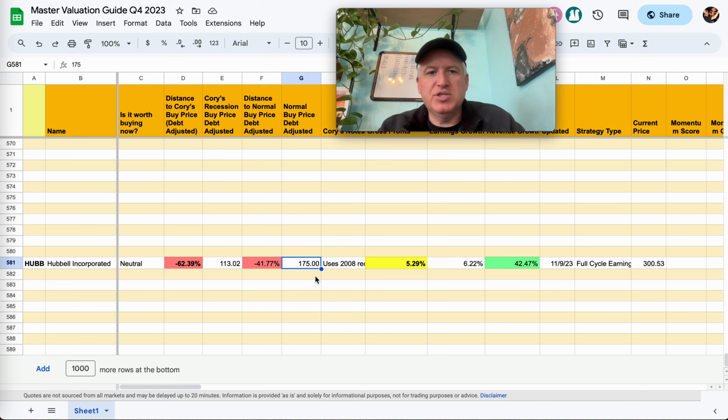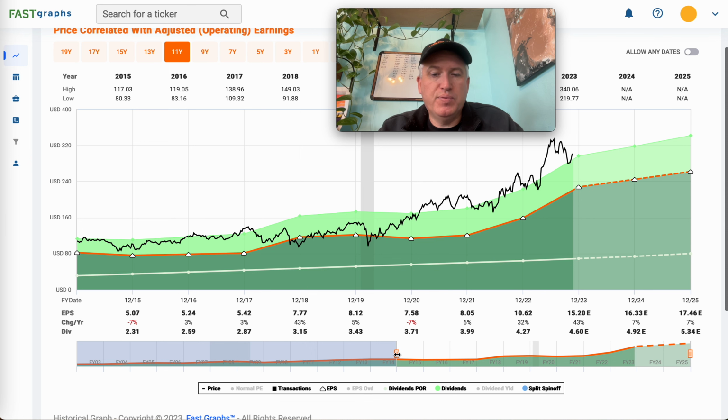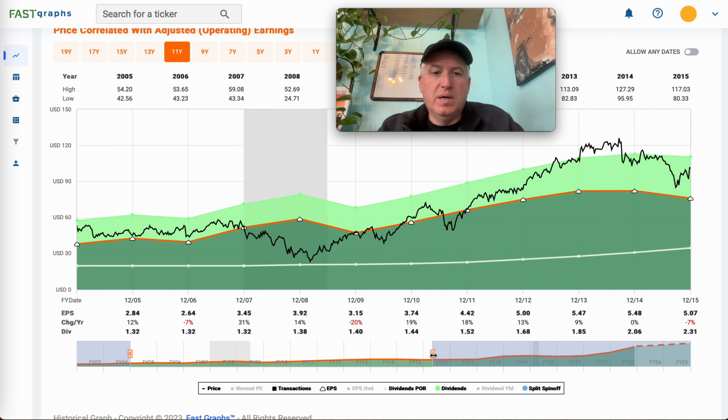But if we get a real recession, then that's when we need to get more conservative. So my deep recession buy price is $113. That's 62% lower than the price is now. And the way I come up with that is I went back to 2008. So this is, I would say, a pretty conservative estimate of how much the stock could decline.